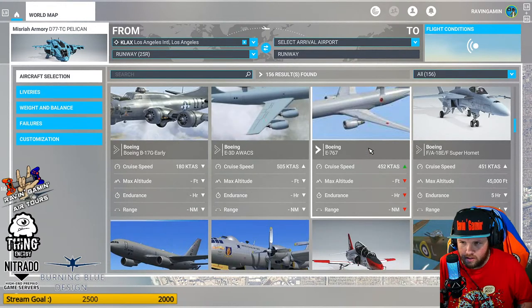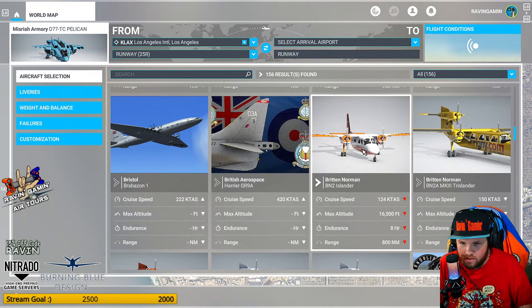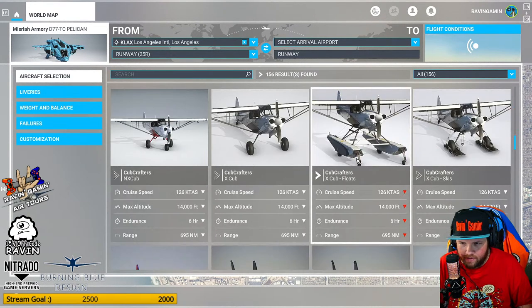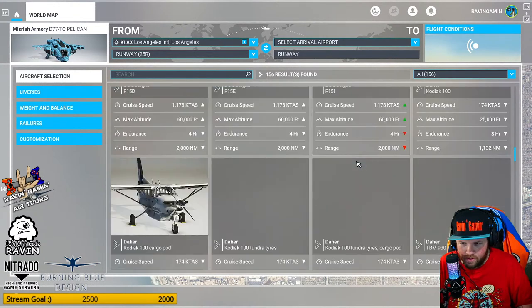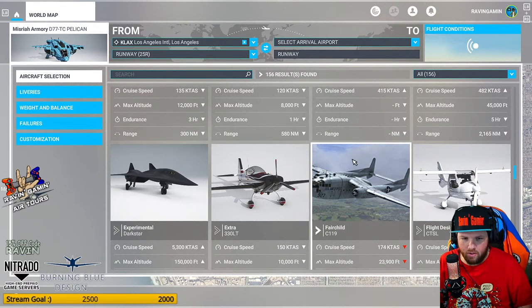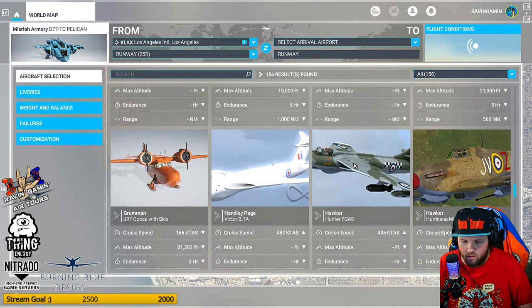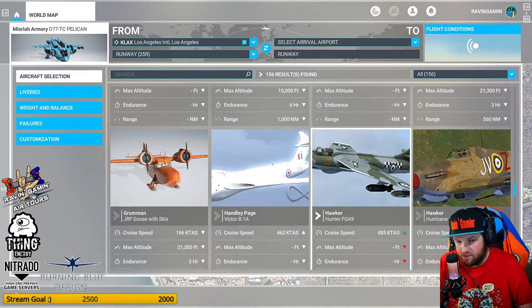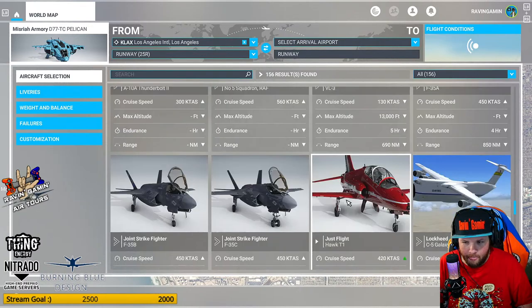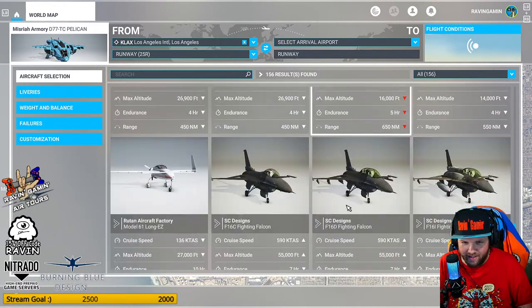Got the AWACS. K-46. F-35. I want something that's not native to the sim. AC-46, we could do, couldn't we? I've not sorted out the cockpit on that, though. I want something with a decent cockpit. To be fair, I've never flown the Vulcan to Vegas. I've flown it around Vegas. I've never flown it to Vegas. Bring my Tomcat. Oh, look at him. He loves the old Tomcat.